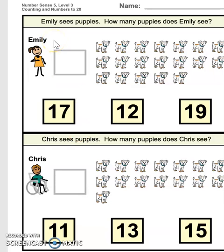All right, let's look at these. Emily sees puppies. How many puppies does Emily see? Well, what do you do to find the answer to that question? Do you just take a guess? Or do you need to count the puppies? That's right, you need to count the puppies. So I'll show you how to do the top one, and then you'll answer the bottom one on your own.